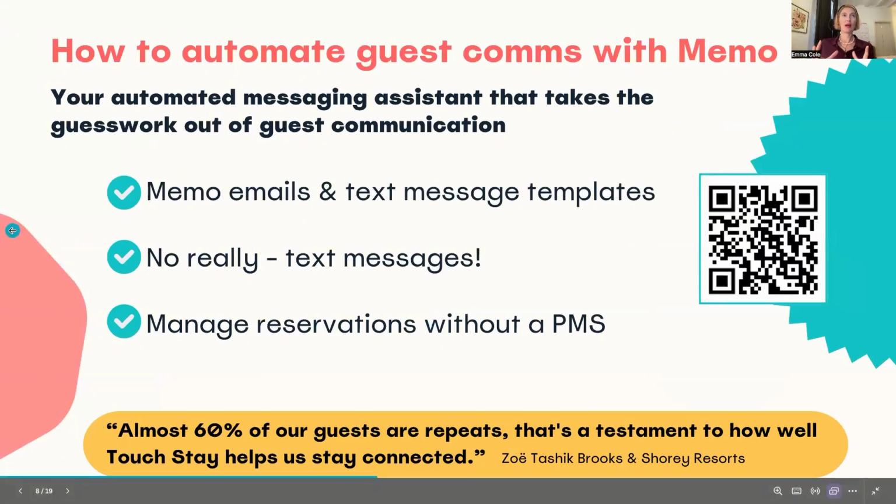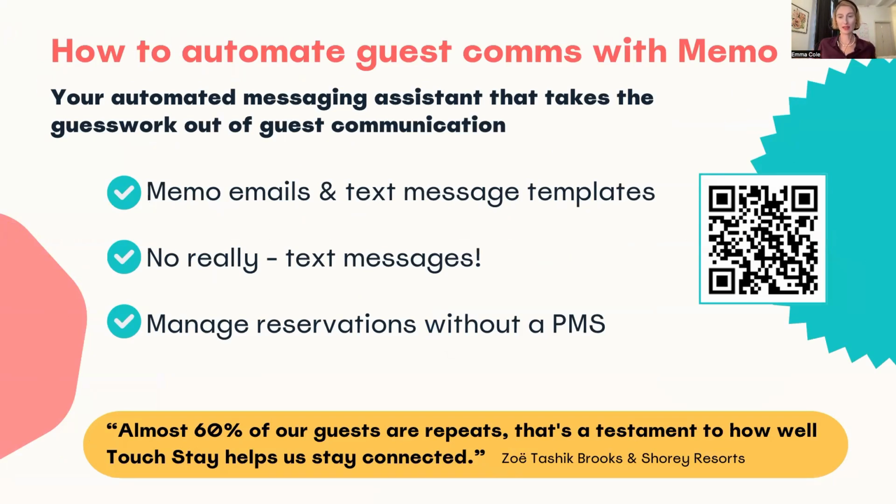The thing that's great about Memo, yes, you can automate your messaging, set up that messaging flow, use the templates, use the phone numbers or email addresses, and get that out to your guests. If you want to learn more about using Memo, scan the QR code here and it will tell you another webinar. I think it's me talking, tell you all about how to use Memo and how it can really help with building that guest engagement and developing a deeper connection with them, because that's what we all want.